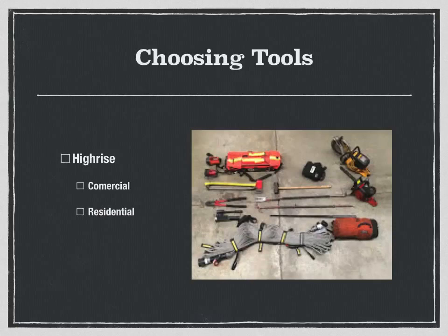High-rise. Whether commercial or residential, the tools to the right should be considered as part of your Rapid Intervention Company tool cache. During high-rise firefighting operations, the Rapid Intervention Company is normally staged one floor below the fire floor. Ensure that you bring additional air as well as your high-rise packs.